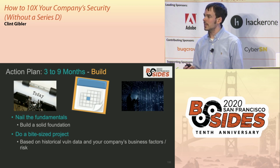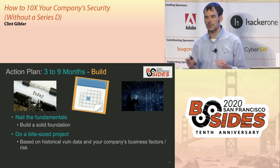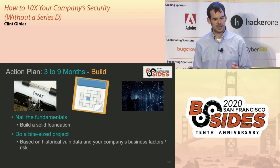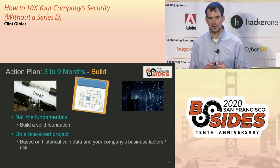And then in the 3 to 9 months, start building based on what you've assessed. So nail the fundamentals. So here's where we are, here's where we should be to have all of these covered, to build a strong base from which we can build in the future. And then take on one bite-sized project based on your historical vulnerability data and your company's business factors and risk.